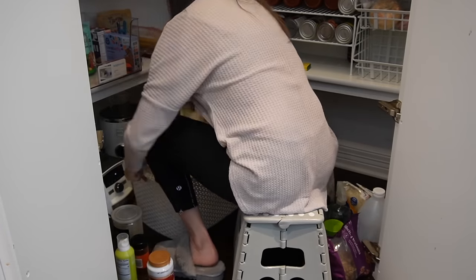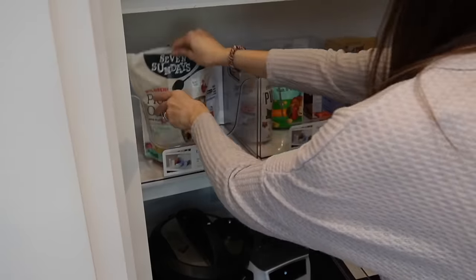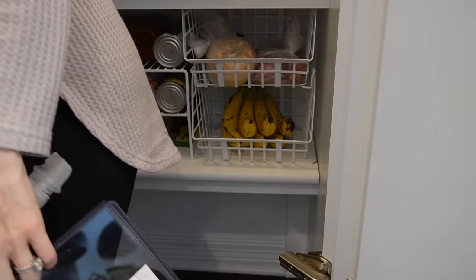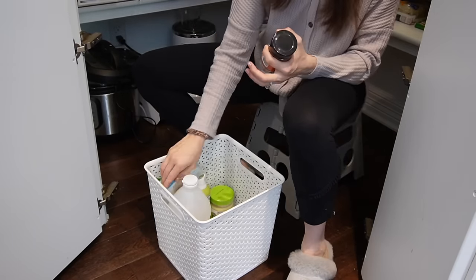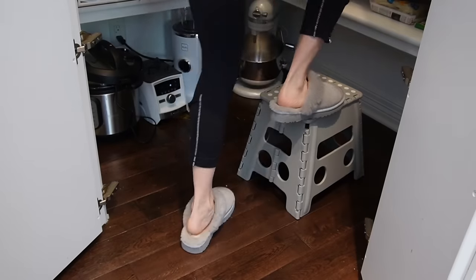Next to the kids snack bin, I have more of an adult snack bin, so I'm stocking that up. You'll see these wire bins. That's where I keep some of our produce that doesn't need to be refrigerated. And like I had before, I had a giant bin on the floor that was for backstock, and a lot of it really wasn't true backstock. It was just things that I didn't know where to put in the pantry.